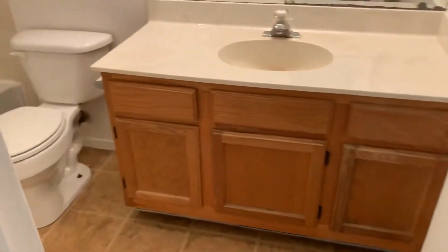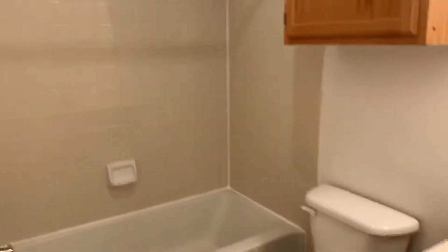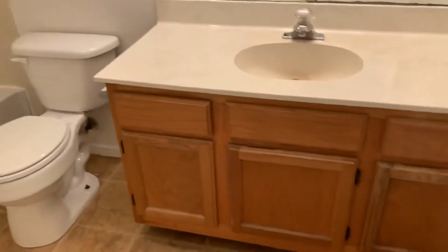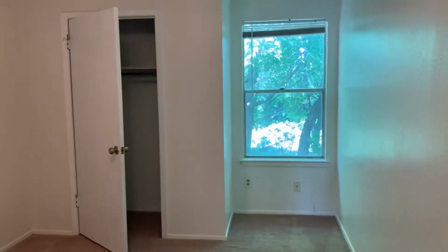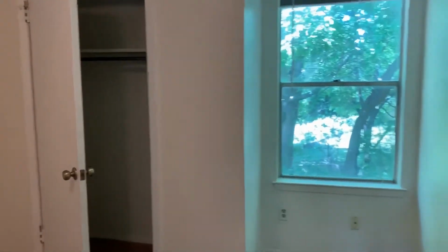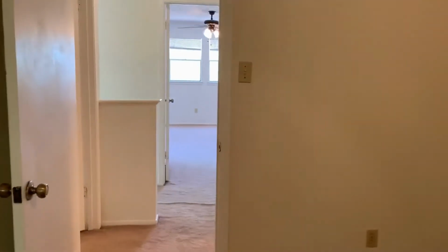And here we have the guest bath, single vanity, tub shower combination, laminate flooring and cabinets for storage. And here we have bedroom two. This window overlooks the rear of the house. A nice size walk-in closet in here as well. Light and a ceiling fan in all the bedrooms.